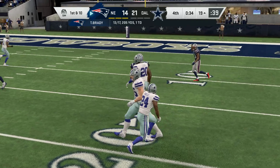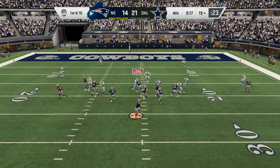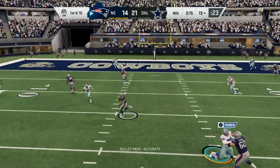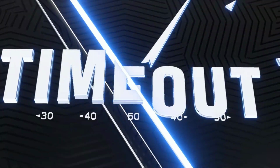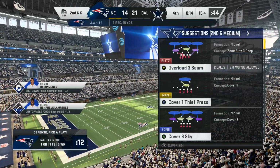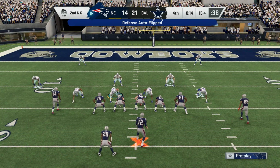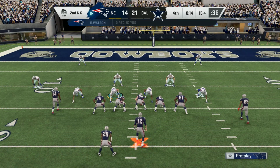And Watson has it right side. And they'll wind up getting this one all the way down inside the 20. A very solid gain of 27. Now the Patriots are going to use one of their timeouts as they stop it with 14 seconds to go in the game. 4 yards on that last completion, so that sets up 2nd and 6.